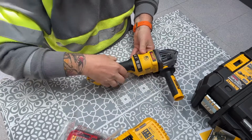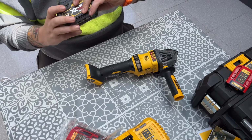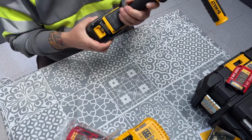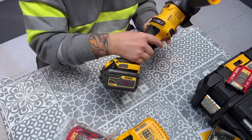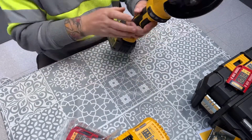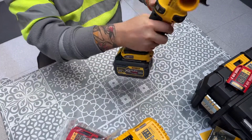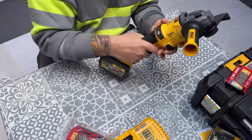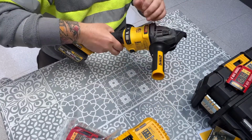I'll put the battery on now so we can see what it looks like with the battery. Simple click on. Wow, that's meaty, that is. Look at that. Quite heavy though. I think if you're holding it up in one direction for an amount of time, it'll soon pull on your shoulder. You know, if you had to get up to the top, lift it above your head or whatever. So yeah, it is quite weighty.